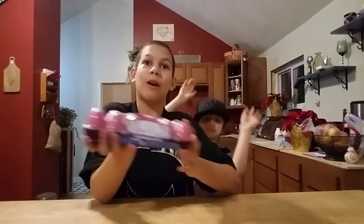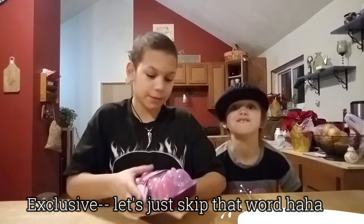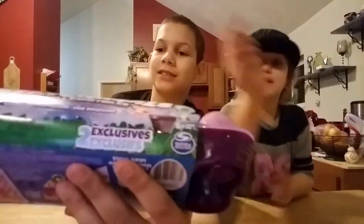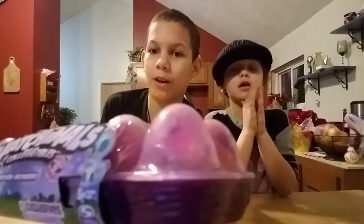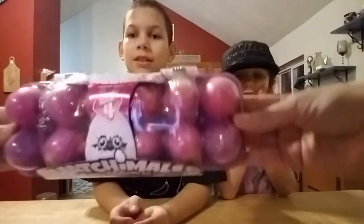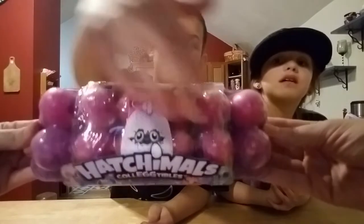My sister's very excited to open these 12 Hatchimals, a dozen Hatchimals in here. It says this is season 4 for the Hatchimals, and there are 8 exclusives to collect. I think I see like 2 without eggs, but I really don't know what they are. As you see, the rest have eggs over them besides that one and that one.